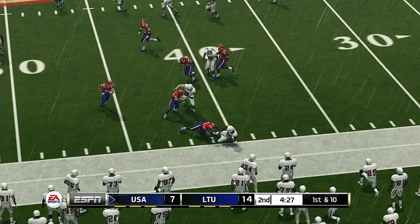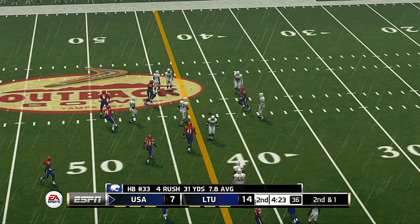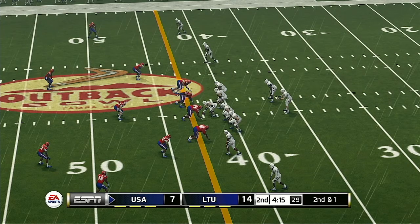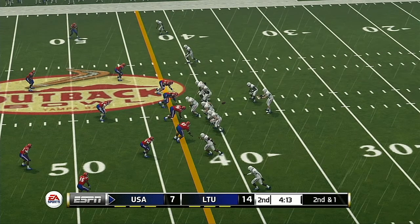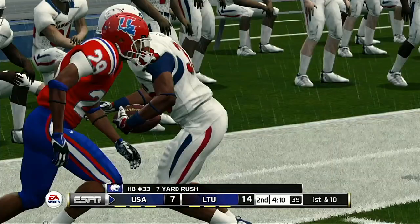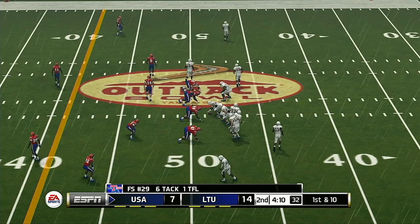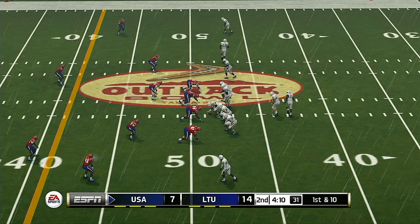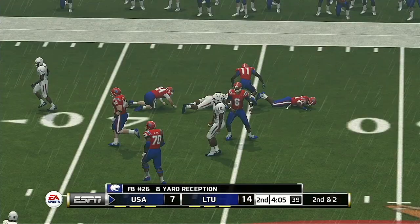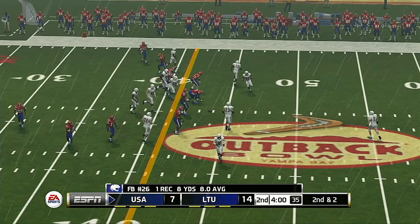Now he's got room to run, and he is drilled at the 41. Great job by the running back, and that's a gain of 9. That brings up second and 1. Has some daylight. Gains his way to the 49-yard line. First down. Quick throw, and he's level at the 44-yard line. The tackle. That's good for a gain of 7 yards. That makes it second and 2.